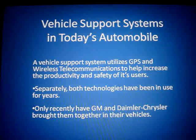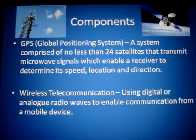Our presentation is on vehicle support systems and how they're used today. They use GPS systems just like any other navigation system you've seen, and they also use wireless capabilities just like your cell phones. They were used separately, but now they've been put together, and GM and Daimler Chrysler are at the forefront of this.